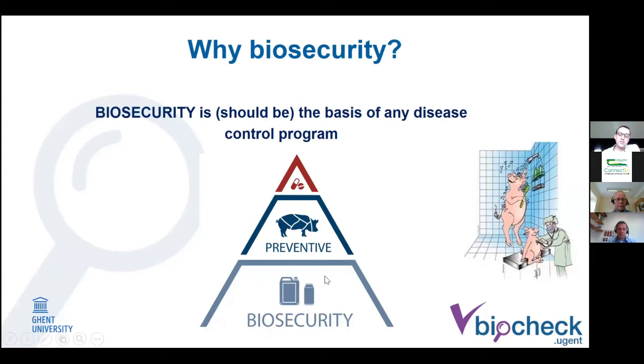When I talk about prevention, I talked about vaccines. Of course, it also contains feed additives, for instance, drinking water additives, and so on. So there's more in these preventive measures. Good feeding as such is already a component of preventive measures. So it's not only vaccines.